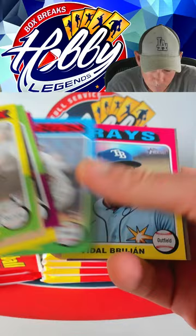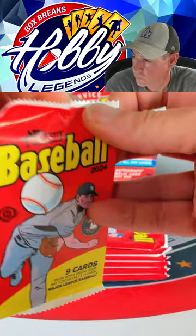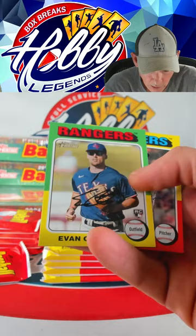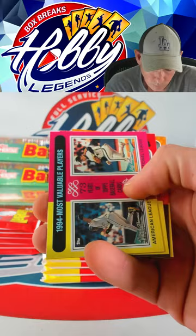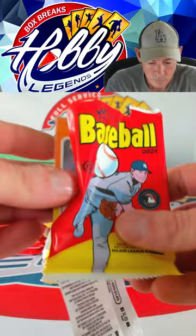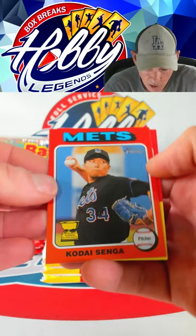Low numbered short print for Tyler Stevenson. Evan Carter on the rookie card. Zach Greinke on the New Age Performers. Kodai Senga on the low number short print.